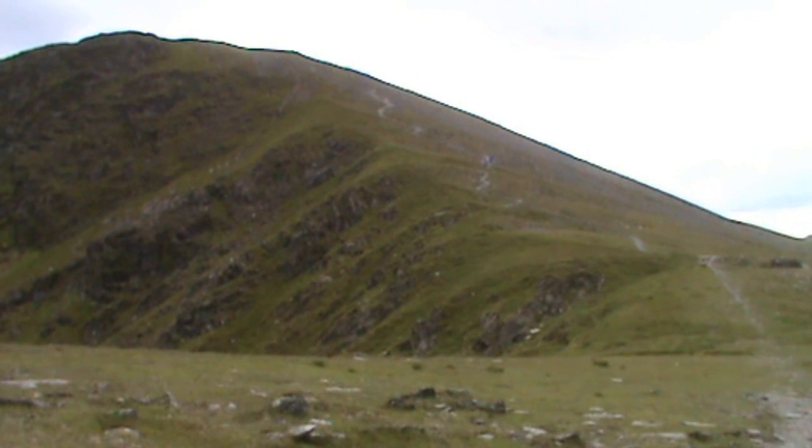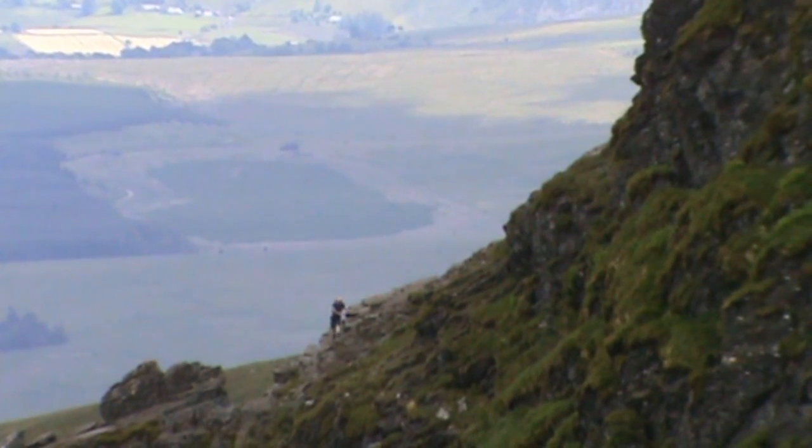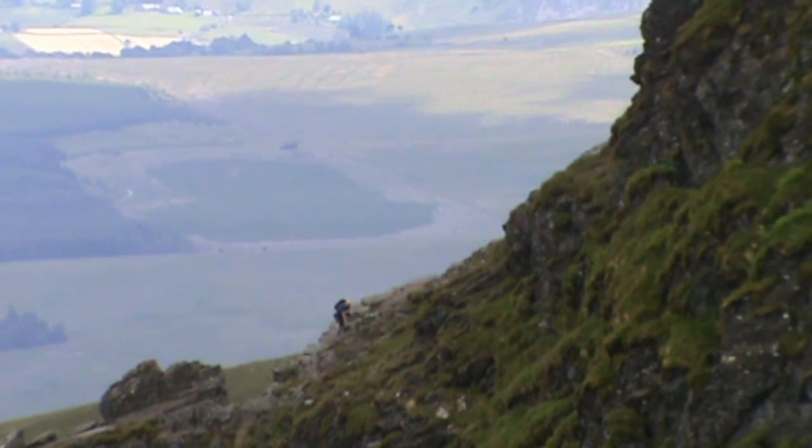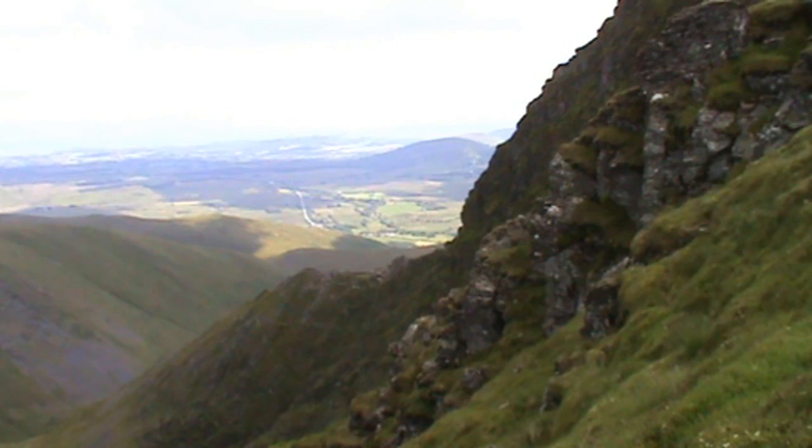In front of us we can see the path. You can see two people coming down there, look. Before we go any further, there's the view as we make our way up.